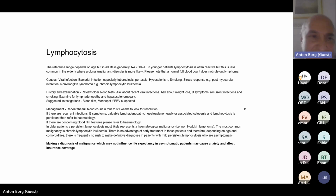But you have to go through the differential, so go to the chronic viral infections, bacterial, particularly again tuberculosis. Pertussis is really more acute. Hyposplenism, remember hyposplenism or post-splenectomy, can give rise to high numbers. Smoking is a really common cause of lymphocytosis, and it could be an acute stress response. And then it could be what we were saying, like a non-Hodgkin's lymphoma in leukemic phase, of which chronic lymphocytic leukemia is the most common.